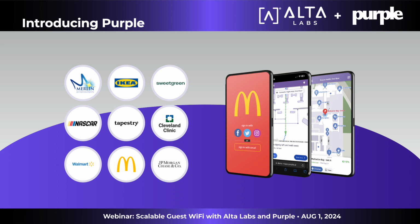The other thing I'll mention here, you see on the page, is basically if you've got Alta Labs hardware and you want to engage with people in your physical space, there's a conversation for us to have. That has now extended beyond just guest Wi-Fi marketing analytics into the real-time location services space. So we'll try to save a few minutes to briefly touch on that, but otherwise we'll focus primarily on our guest Wi-Fi and captive portal offering.